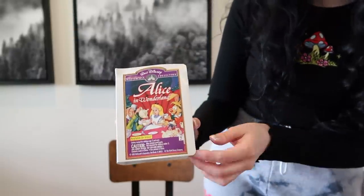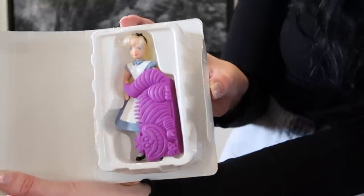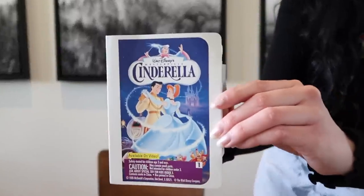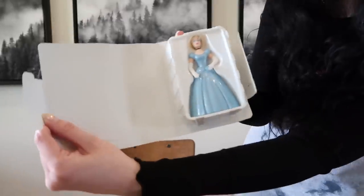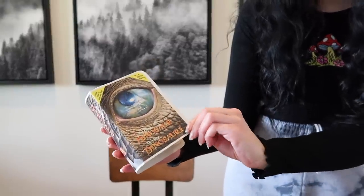Okay, then we've got Alice in Wonderland. And we got Alice in there, and she has the Cheshire Cat comb. I love that. And we've got Cinderella. And there she is in her beautiful gown. I don't think she's wearing the slippers right now though. She lost those. Then we have Dinosaur, and this movie was so good.